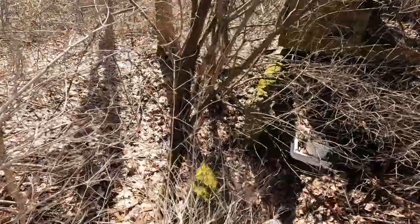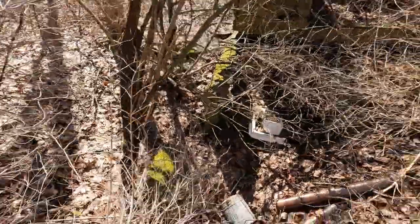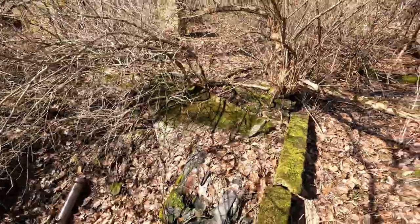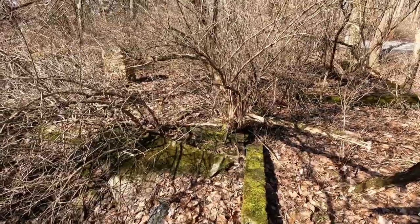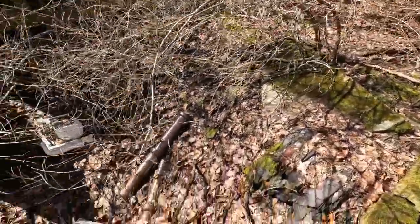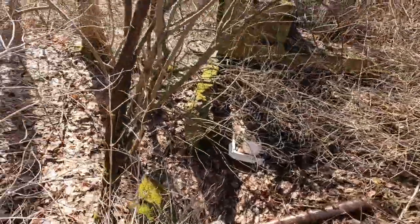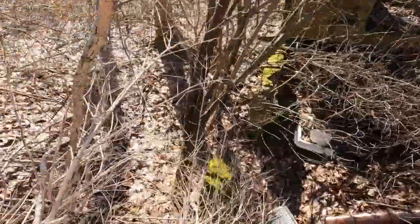I might venture to say this could have been a, there wasn't a station here, was there? We'll have to look into it. This has all the makings of that. Got some building materials. Boy, it's just a big drop off over there.